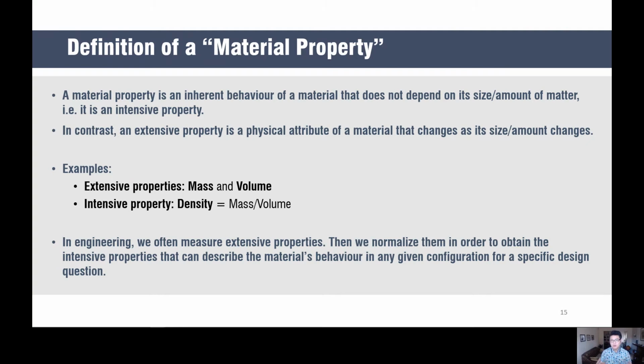For example, if you build a car and you want to design the chassis, you want to know what materials to use there. You don't necessarily want to know the weight of that structure, because that depends on the CAD drawing that you have. Depending on the geometry, you can manipulate that. But the fundamental question of what materials you should choose depends on the material property. So in this course, we will introduce you to a set of material properties and how they arise.